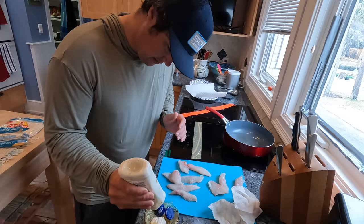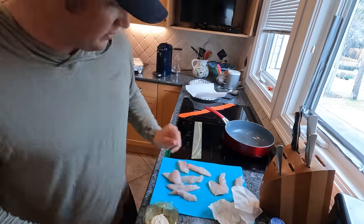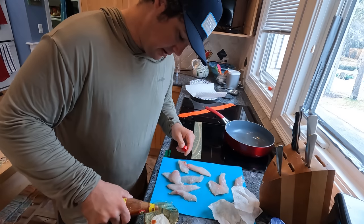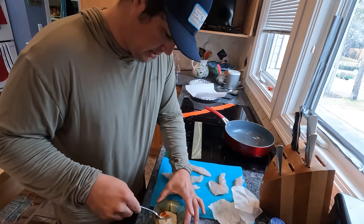I'm a big fan of spicy ranch or chipotle ranch on these tacos. They go well with surf and turf. All I have is hot sauce. I would much rather put a sriracha in there, but I'm just gonna mix it with this, give it a little bit of zing. It'll be really good.